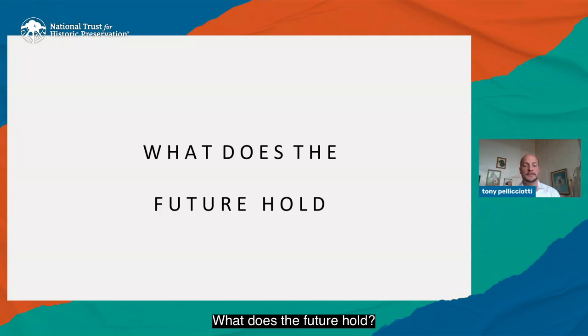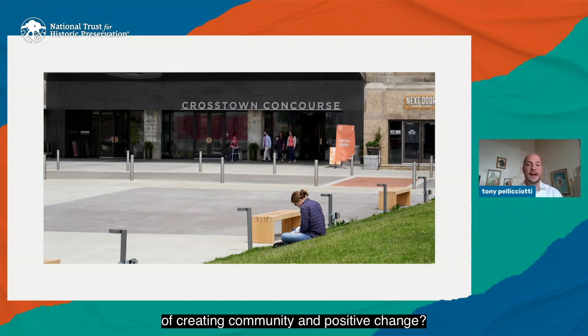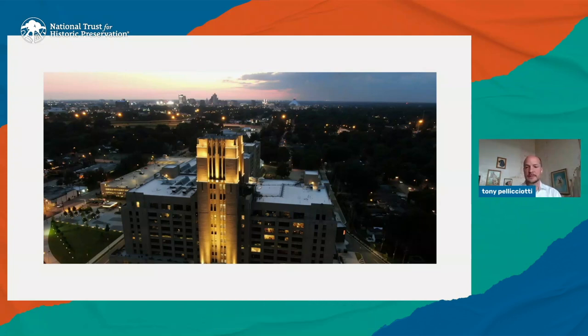What does the future hold? Will Crosstown continue to achieve Todd's vision of creating community and positive change? Yes, absolutely, beyond any shadow of a doubt. Crosstown has spurred an unparalleled citywide optimism. It is routinely credited with inspiring more than $2 billion in recently announced downtown redevelopment.